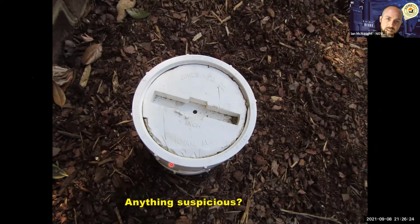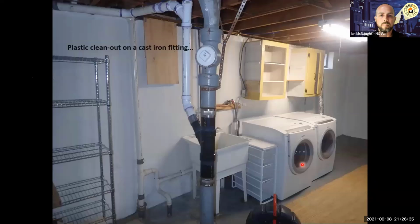Based on what I'm seeing on the clean out, somebody has had to have gone in here often, and that's usually a sign that you have root problems or a belly or something else going on.